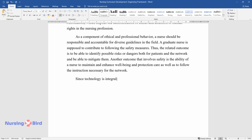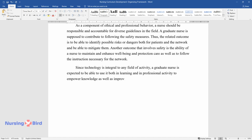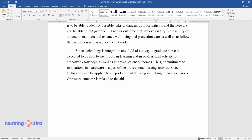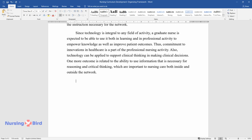Since technology is integral to any field of activity, a graduate nurse is expected to be able to use it both in learning and in professional activity to empower knowledge as well as improve patient outcomes. Thus, commitment to innovations in healthcare is a part of the professional nursing activity. Also, technology can be applied to support clinical thinking in making clinical decisions. One more outcome is related to the ability to use information that is necessary for reasoning and critical thinking, which are important to nursing care both inside and outside the network.